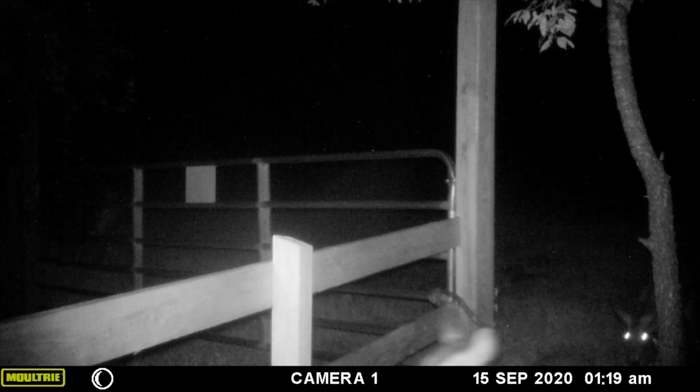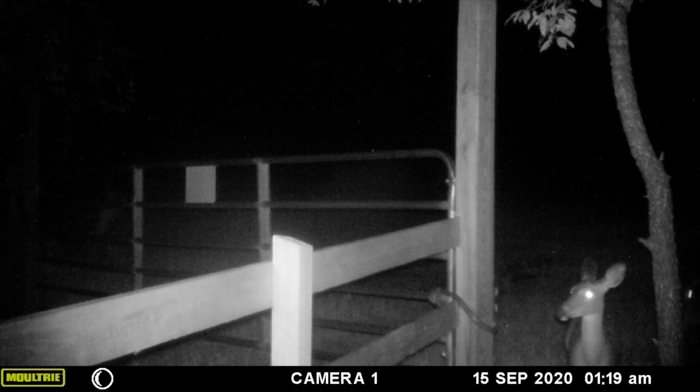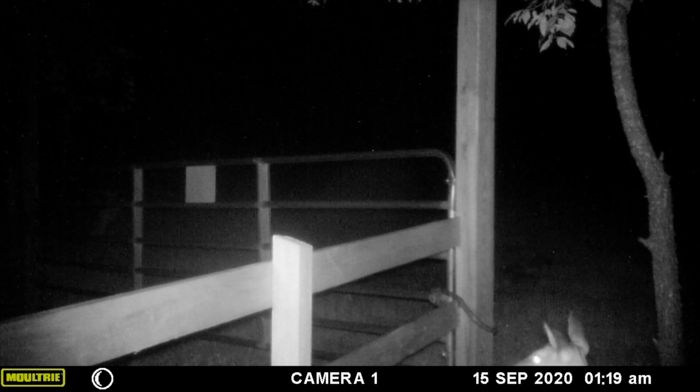And this is them lit up by that camera, deciding they're going to move on. It's so funny because they could just walk about 20 feet and there's no fence. But that's the mindset of the deer. They've got to jump. Jump. They make it look easy, don't they?